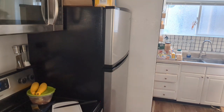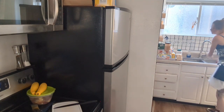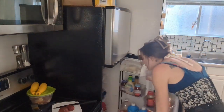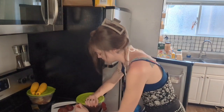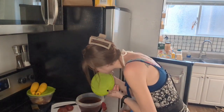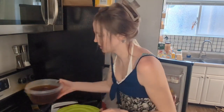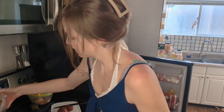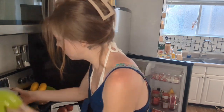I think we'll do two. We'll do 2 potatoes. And then I'm going to quickly... I made this a little while ago, so let's hope it's still good. Yeah, no mold. Put the soup in there. Broth on the veggies. Beautiful.